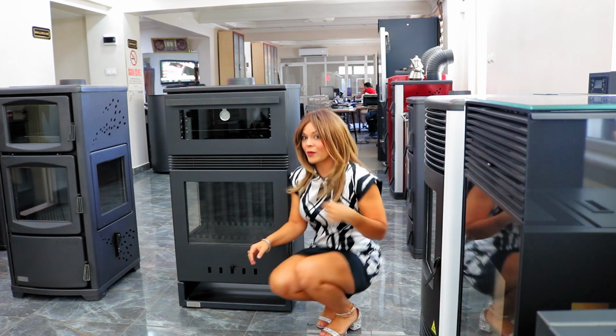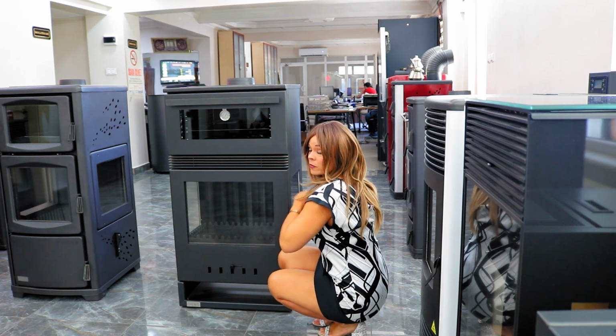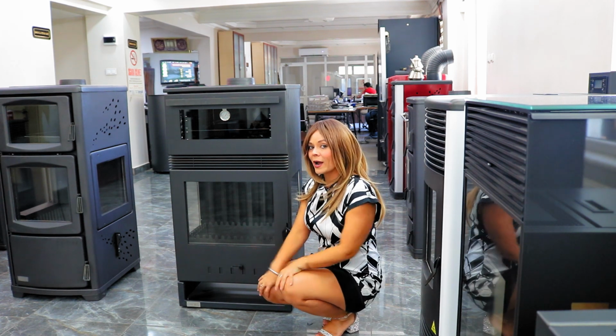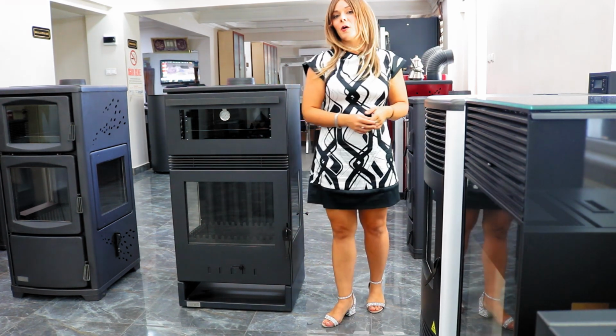And then again, we do have our primary damper control located here on the bottom. So when you're facing the front of the stove, if it is pushed all the way to the left, that's going to be wide open. Pulled towards the right is going to be closed. When starting your fire, you always want both damper controls to be wide open.